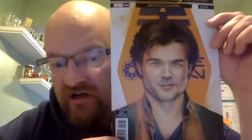Don't know if I really wanted this. I guess this is supposed to be like the young Han Solo from the movie. I'm not loving the Star Wars comic anymore. I've got 40-something issues, so I'm not going to stop it. But geez, it's going in and out of like good and bad and not great. So I should stop it at some point.